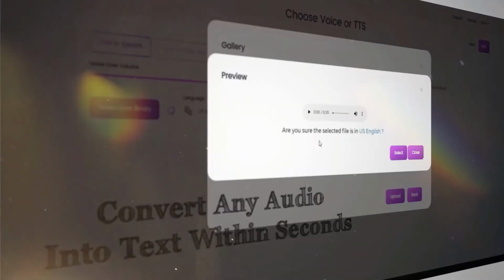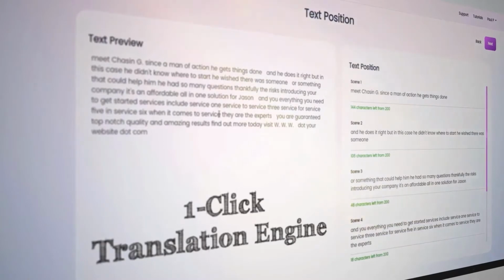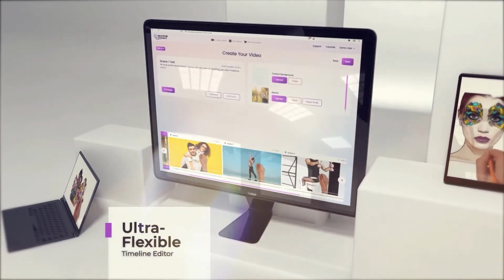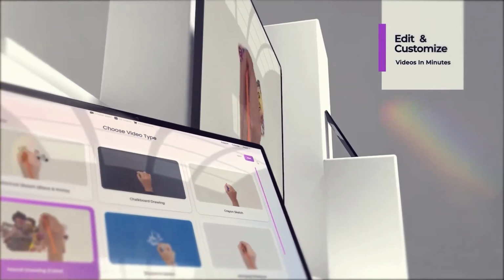This means you can now convert your blog posts, articles, text, podcasts, or any other content into captivating 3D sketch animated videos easier and faster than ever before, as the artificial intelligence engine does all the heavy lifting. There is zero editing needed.